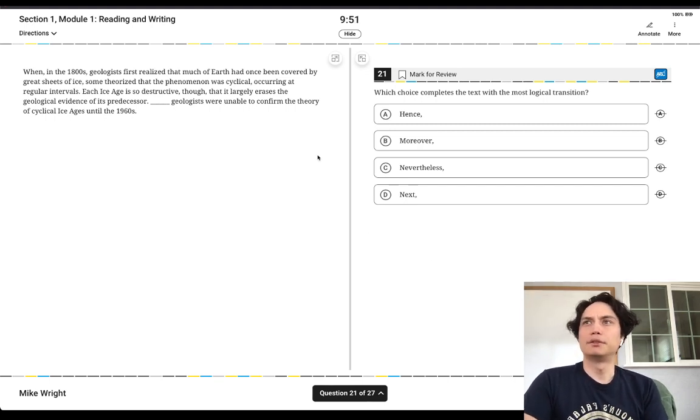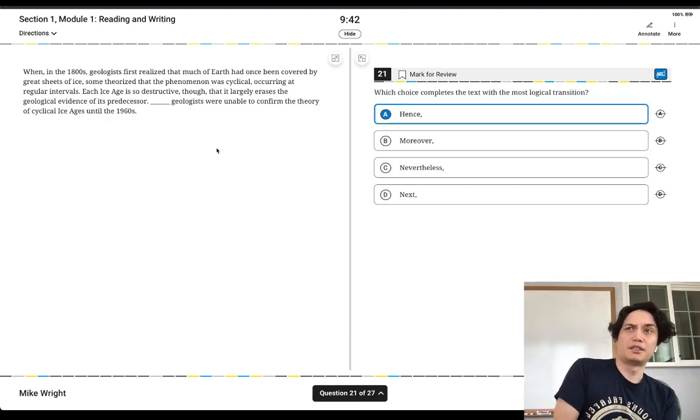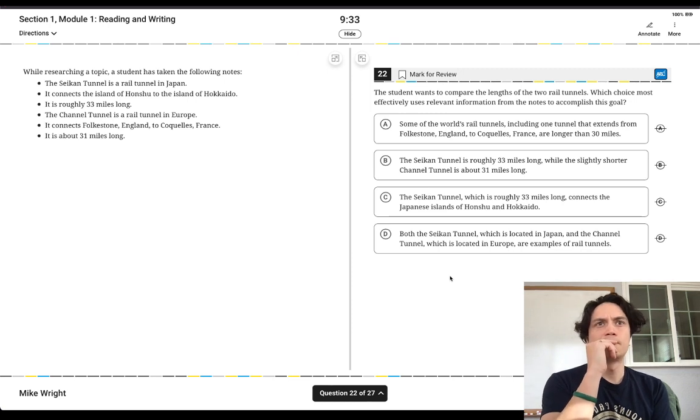This is like a therefore. Yeah. So they thought it was cyclical, but it wipes out all the evidence, and so they were unable to confirm the theory till later. Okay, rhetorical synthesis time.